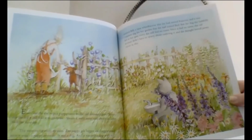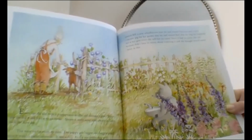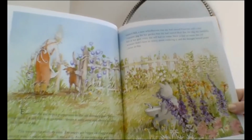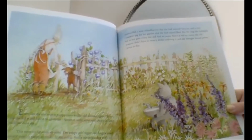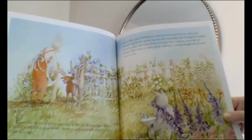And all this time, the old woman had gotten a new dresser that she had named Bill, a new wheelbarrow that she had named Francine, and a new concrete pig for her garden that she had named Bud. But the dog she faithfully fed at her gate every day still had no name. Since it had no name, the old woman didn't have to worry about outliving it. She thought herself pretty clever in this.